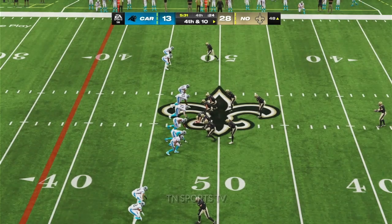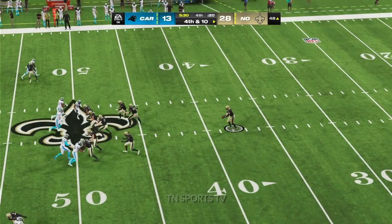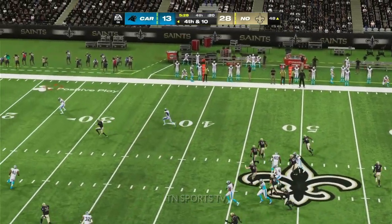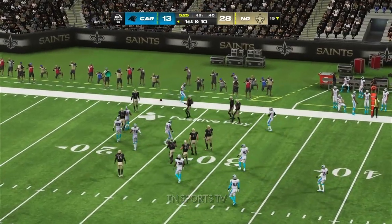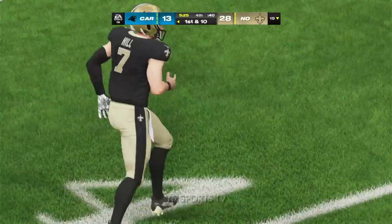Here comes the Saints punter now, as he'll come on to kick this one away. Oh, it's a wobbler here. And that will bounce out of bounds before they can get a return going.